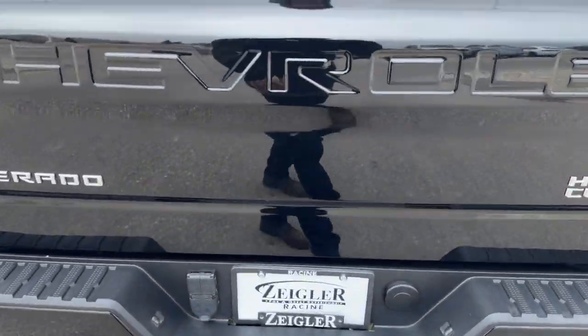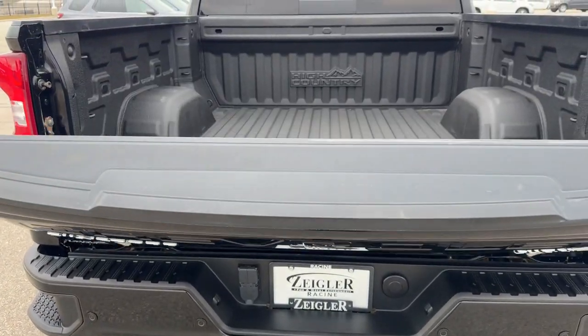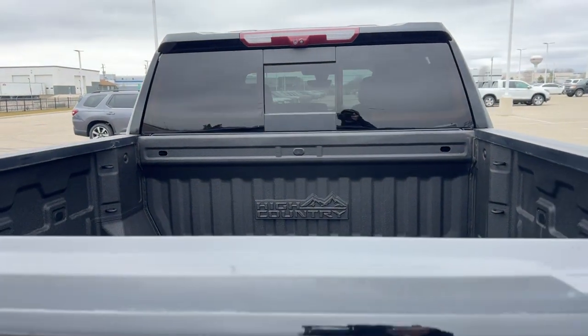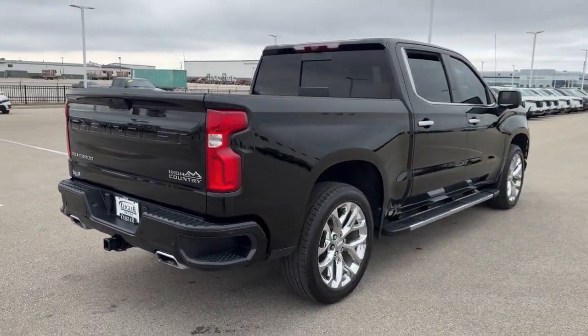Obviously ready to tow right off of the lot. It has the hands-free tailgate. The bedliner looks like it's never been touched a day in its life. And the middle window right there does work automatically with a button. I forgot to show you guys that, but you can open and close it.